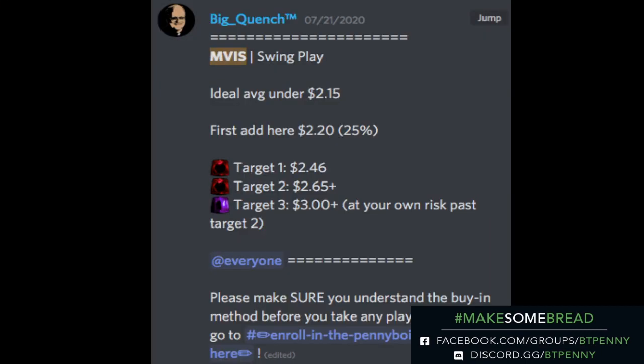Alright, so how did we get this 50% gain from MVIS? Well, we followed the alert. So here's the original alert. As you can see, it's MVIS. It's going to be a swing play with the ideal average under 2.15. And he added first at 2.20.